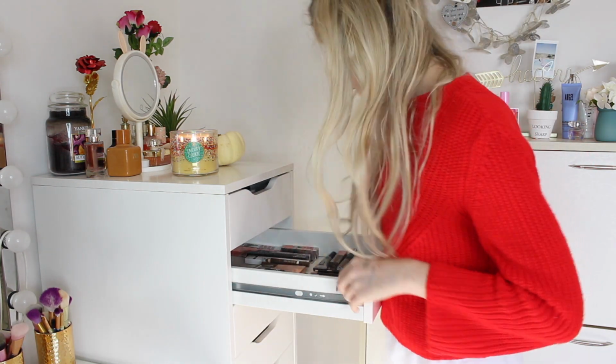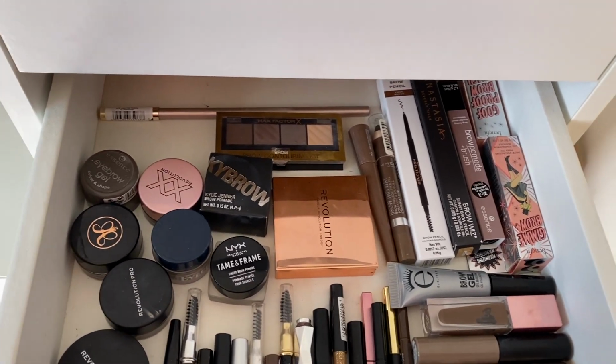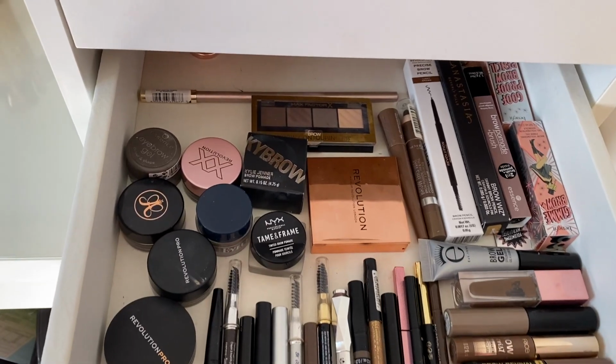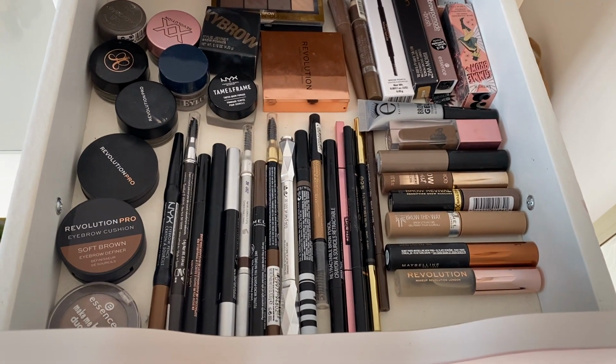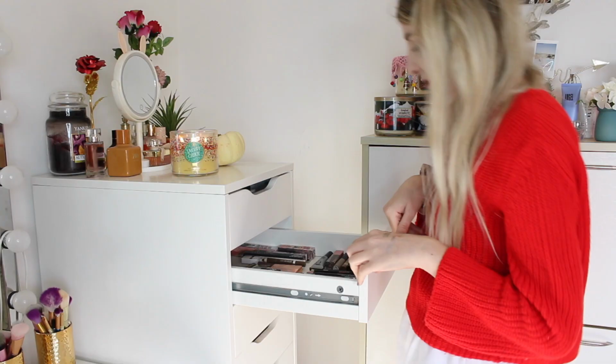Easiest drawer ever. Oh my goodness. Okay, so I've placed them all and they're all really neat. I've put them into different sections so I can easily grab them. So I got my brow pencils, my brow gels, my brow pomades, my backups, my palettes, which are only 2 now. Very happy. I only have 1 actually because this one's a brow gel. But yeah, okay, so that's basically today's video.